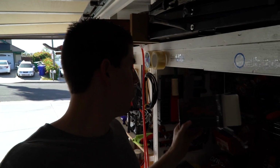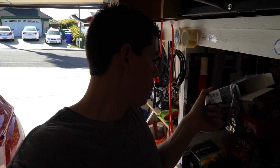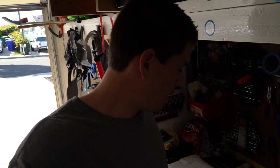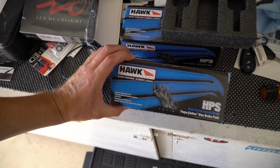Oh, these are... Did you record? You recorded. These LEDs are looking pretty good so far. So, Neo LED headlights. You got some pretty decent lights so far, if that's the company. Kevin also has these pads that we're gonna put on. I think they're this Hawk H... Are they HPs? You said that, yeah.